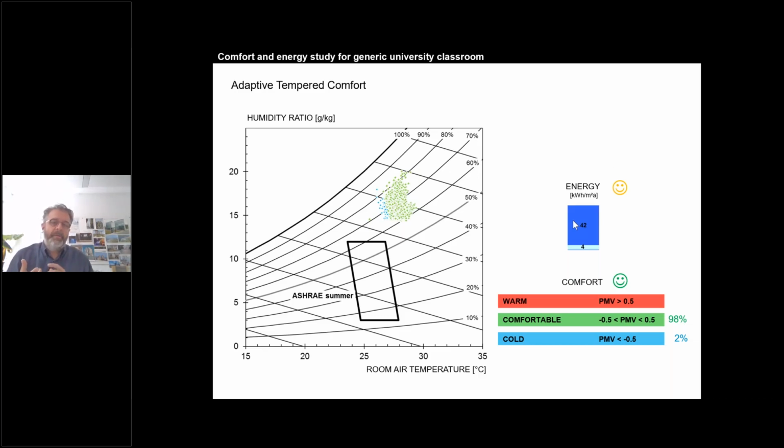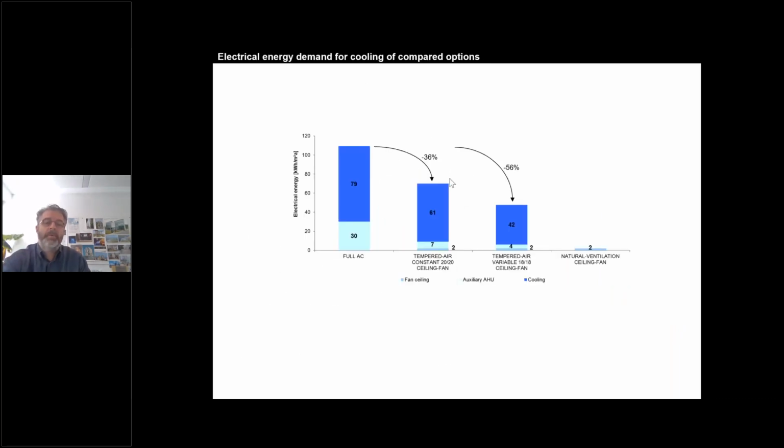So we don't give up on comfort. We don't give up on what we design primarily for. We design for people. We design differently with this adaptive temperate comfort approach. But the benefit is way fewer systems, way cheaper systems, no return air system, no false ceiling, and way less energy. And that is summarized in the chart, which is coming at the moment. So bringing down from full AC, you can bring down in the range of 36 to 56. So we usually say in the range of 50%, you can bring down energy demand by a tremendous saving and investment cost without giving up on comfort.